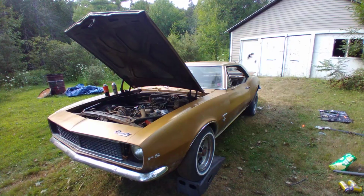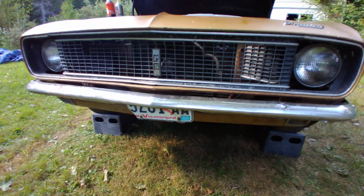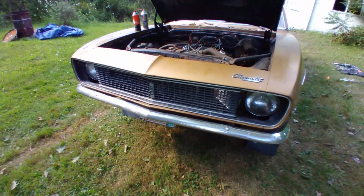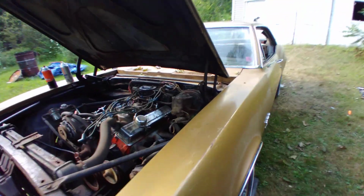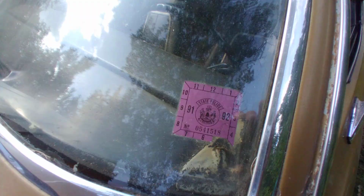This car has not been on the road or registered since 1992. Here's the inspection sticker from '92.